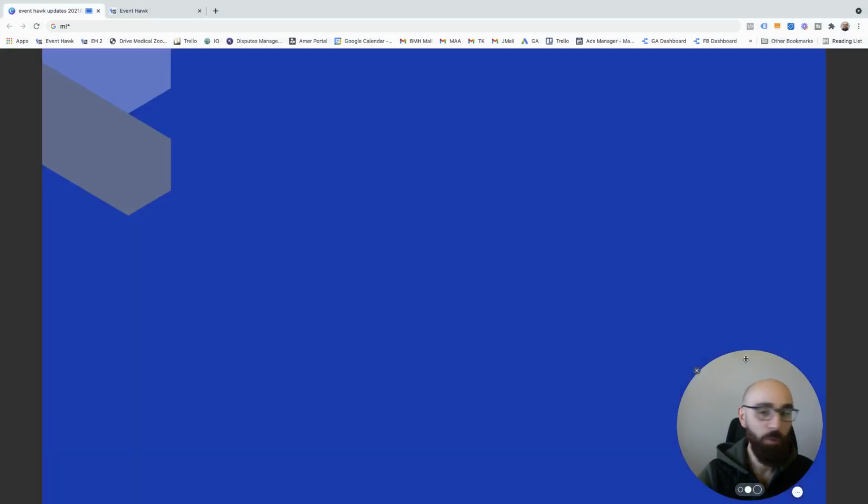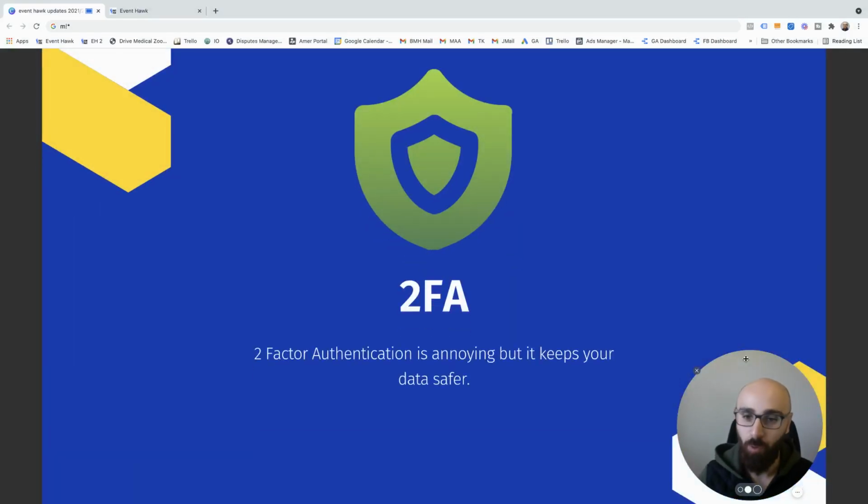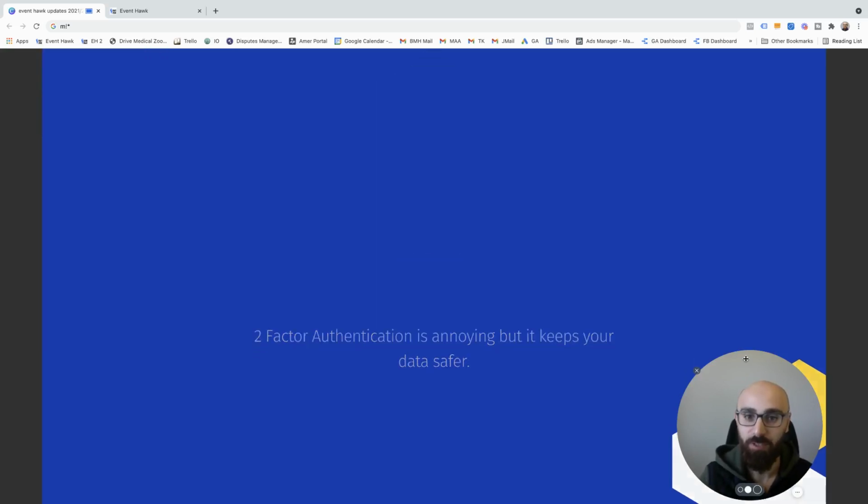So jumping right in. First, we'll just get the boring one out of the way. Yes, two-factor authentication. I know it's boring. I know it's not fun. Some of you guys have noticed when you log in on desktop, there's that thing that says we've got to email you a code. It's if you log into a new device or if you clear your cache, then it's going to go ahead and do that. It's annoying. Nobody's excited about it, but it's just safer for your stuff. So you will notice that when you switch devices or if you clear your cache. So now that that's out of the way, let's jump into the good stuff.